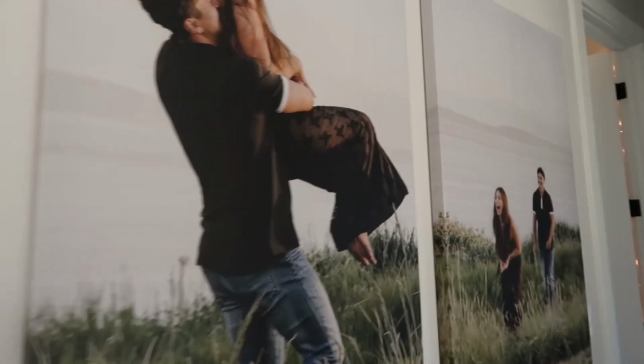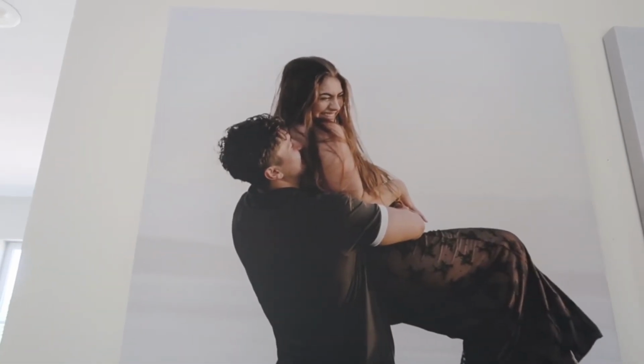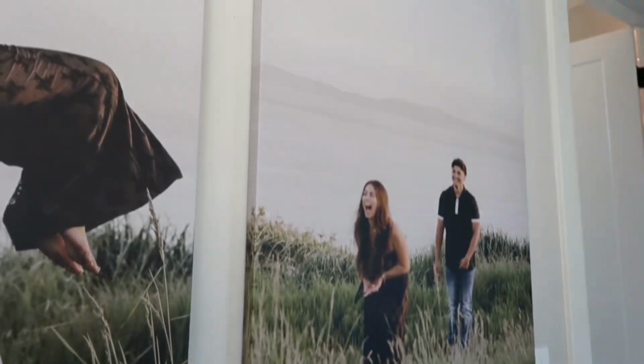Down the hall, here are our engagement photos. I am so obsessed with these and I love how they turned out. They came out way bigger than I thought, but they are perfect for this hallway.